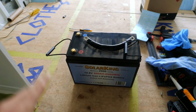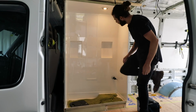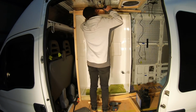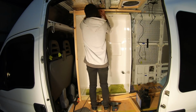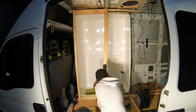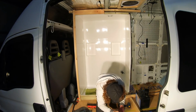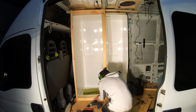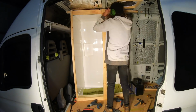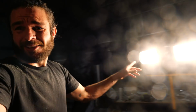So I figured I've got a 200 amp hour lithium battery sitting there, which is probably just enough to turn on this light and fan. Let there be light. Bloody beautiful, mate. Geez, these lights are bright.